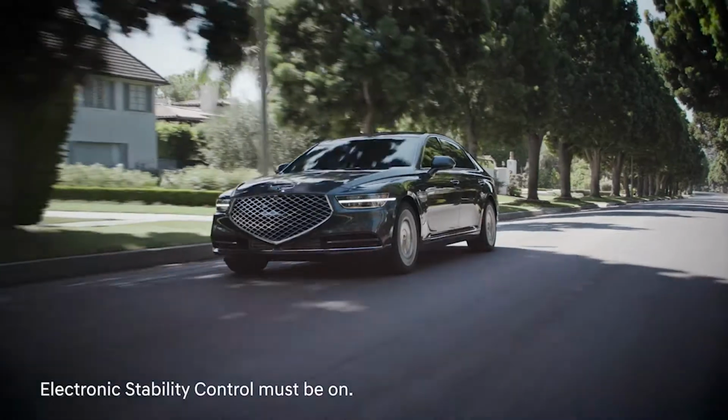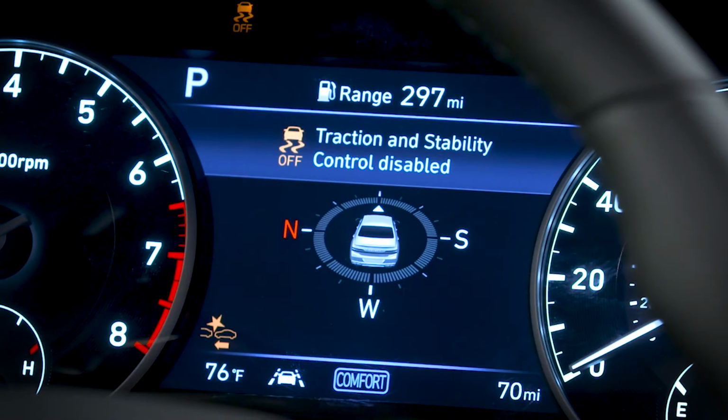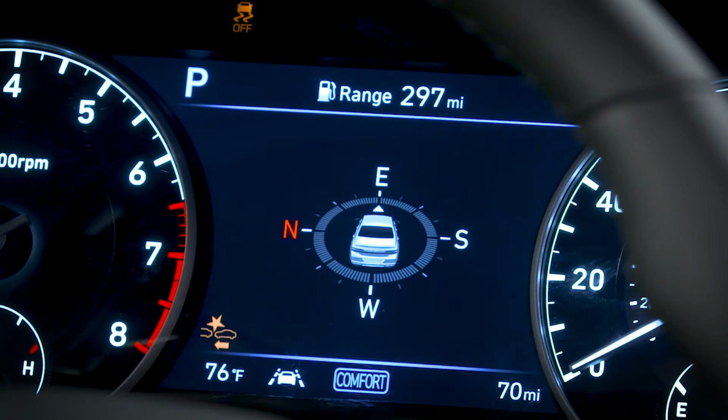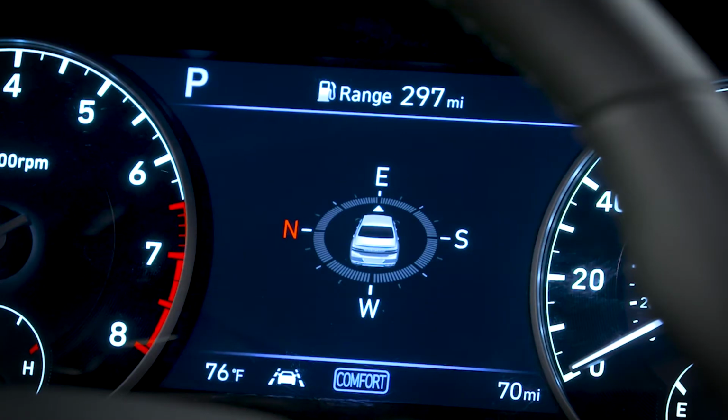Stability control must be turned on for FCA to function. If ESC is turned off, the ESC indicator will remain illuminated. Be sure to turn ESC back on, as Genesis recommends always driving with ESC on.